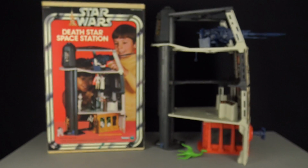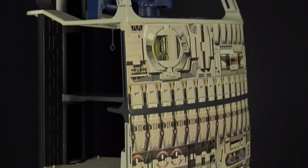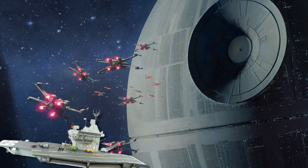Kenner's Death Star Space Station is easily the best playset ever made for the legendary Star Wars toy line, and I feel the designers made a wise choice to only construct a pie slice section, because manufacturing the entire Death Star in toy form would have even dwarfed the G.I. Joe Flagg aircraft carrier and would have been simply too big for your average child of the 70s to acquire.